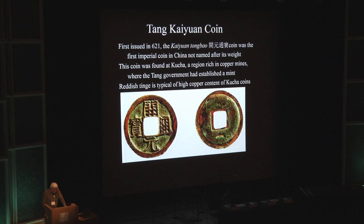As you can see, this is a coin actually from Kucha. There were copper mines in that region. The Tang set up a mint there, and the very reddish color of this coin is reflective of the local style of the local copper ores of this region.